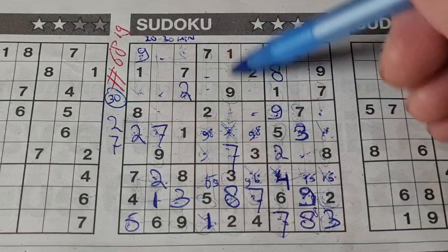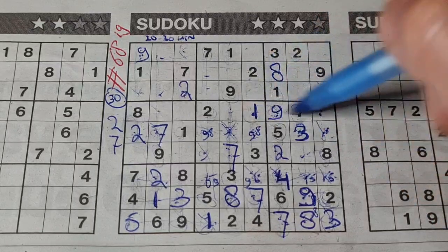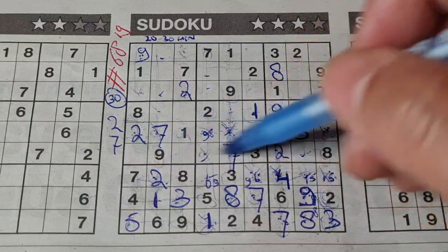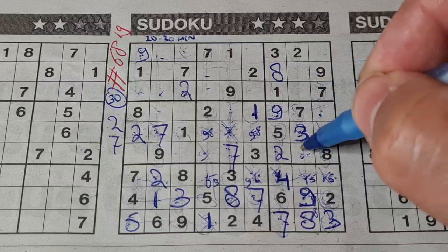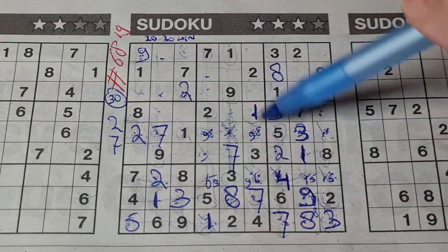1 in this column, 1 in the middle column, so the column next, the only place left for the 1 should be there. 1 in this row, 1 in the middle row, so the row below, the only place left for the 1 should be there. And all the 1s are used.